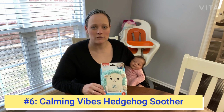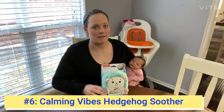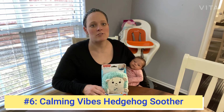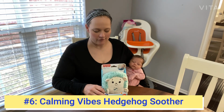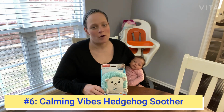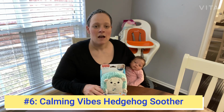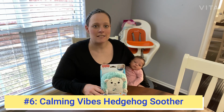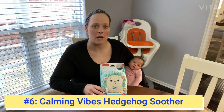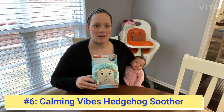The nice thing is you can hold it onto baby's belly, and there are different settings on the battery pack. So you can have it run continuously, or you can have it shut off after a certain amount of time. If you're using it as a toy to keep in the stroller to help them fall asleep, you want it to turn off. If you're going to use it to help them with gas and pushing gas through the belly, then you'll want to leave it on continuous and just hold it to their belly, and that helps them to press the gas through. So this is number 6 on our list.